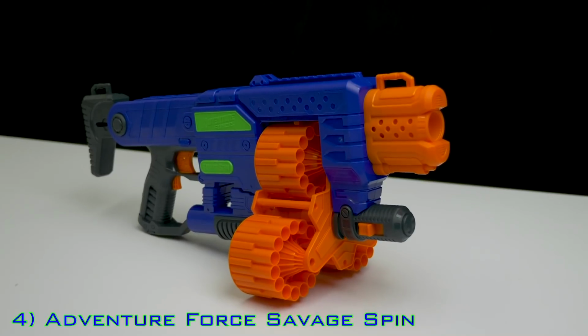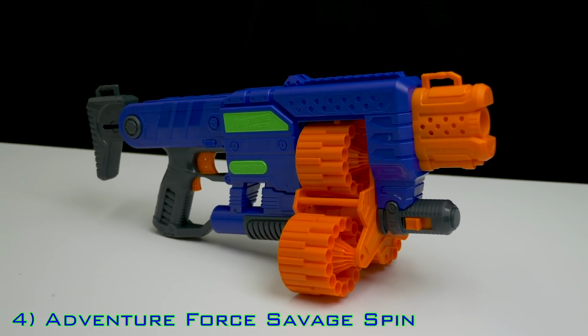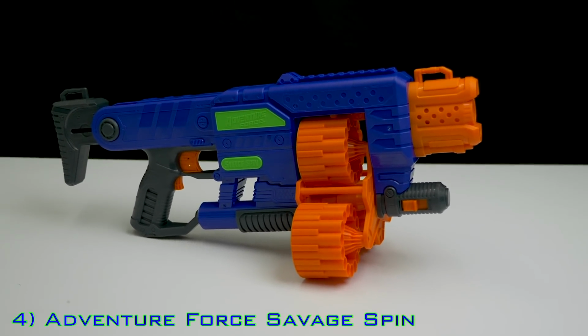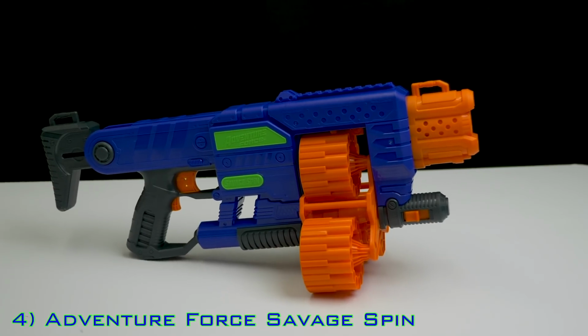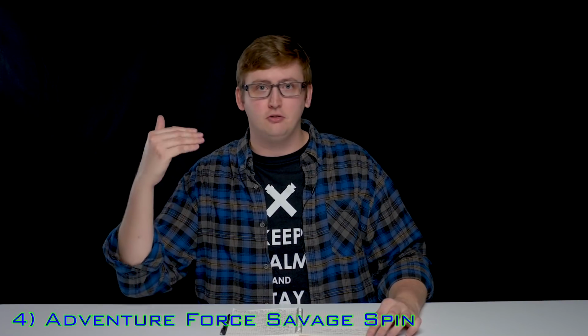Now on to number 4, the Adventure Force Savage Spin. The Savage Spin is new for 2019. It's available for about $30 US and it's a Walmart exclusive. The Savage Spin requires 6 AA alkaline batteries and will not function without them, just like the Strife. The Savage Spin is a phenomenal performer. It shoots harder than every other dart blaster made by Nerf. The chrono velocity is higher, it outperforms, it shoots hard.